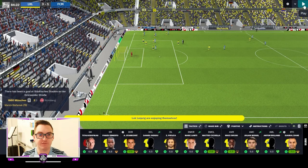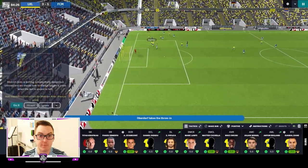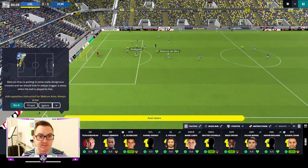And we're nearly inside the last 5 minutes of this game, and now it's a throw-in here for Magdeburg, so they might be coming home here with a wet sail with those substitutions that we did make.